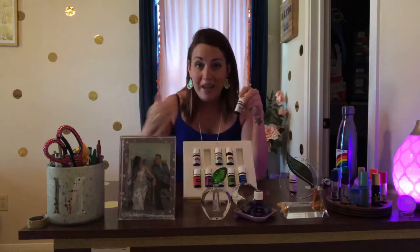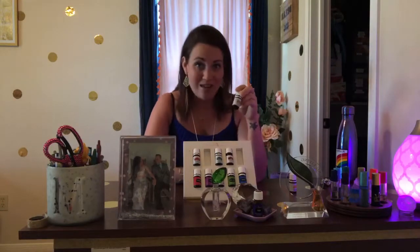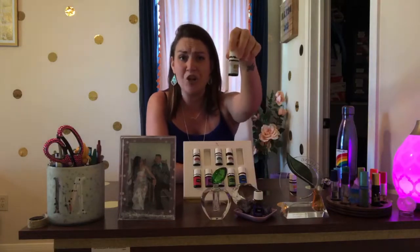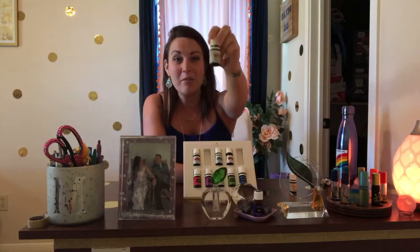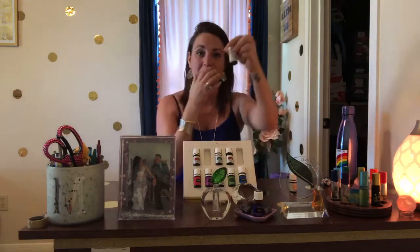I blend it with the Panaway for neck and shoulders and knees and joints and elbows and things of that nature. This is also going to be in the blend that I'm going to be doing a giveaway for, if you comment on this video. Copaiba should be ubiquitously used in almost everything.